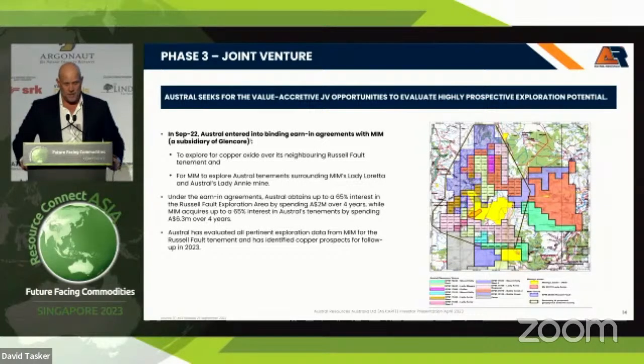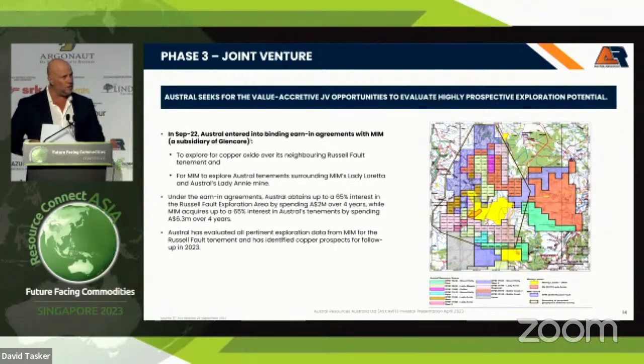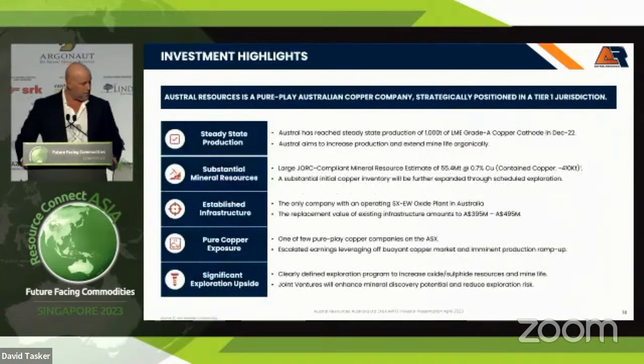Austral will start a drilling campaign later this year, and Glencore have committed to 15 diamond drill holes for the year as well. Outside of Glencore, we're also in talks with 3 other parties on potential joint ventures. One of the things that we're not wanting to do, though, is give away our farm. So we're very mindful of that.